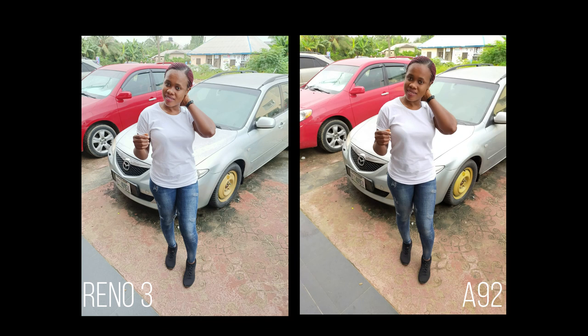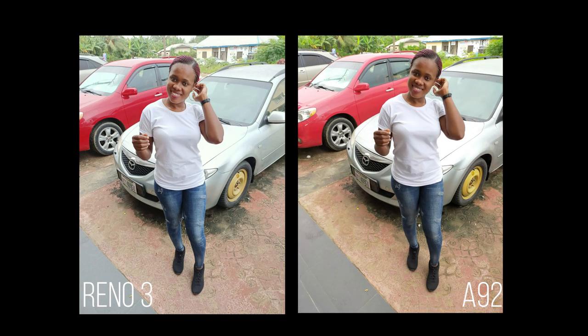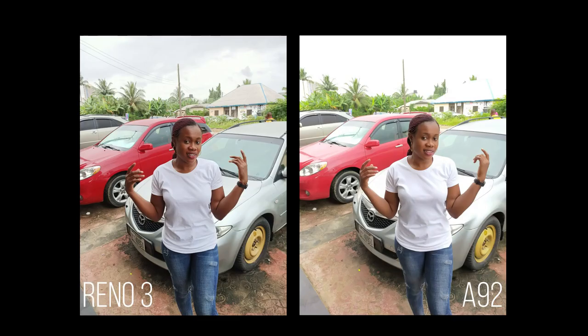So looking carefully here, both images have good details with different definitions. They both manage to give actual skin tone, but the Reno 3 takes on natural look with good background details. On the A92, it is saturated and the background details look quite different. The Reno 3 has accurate colors over the A92, maintaining the background color and subject color. The A92 is detailed but tends to shed off colors a bit.